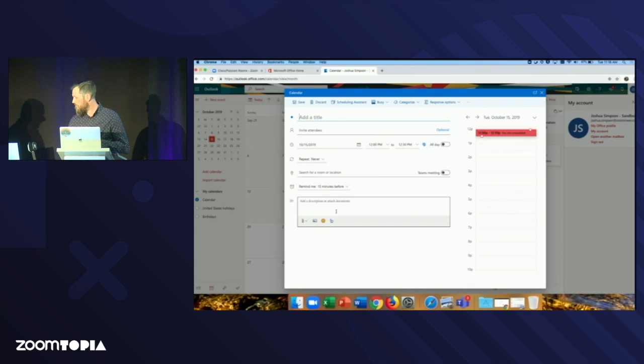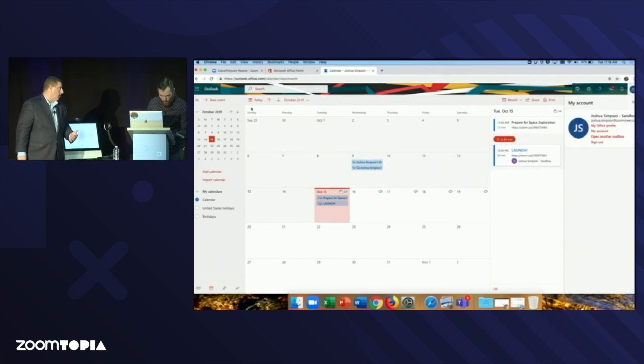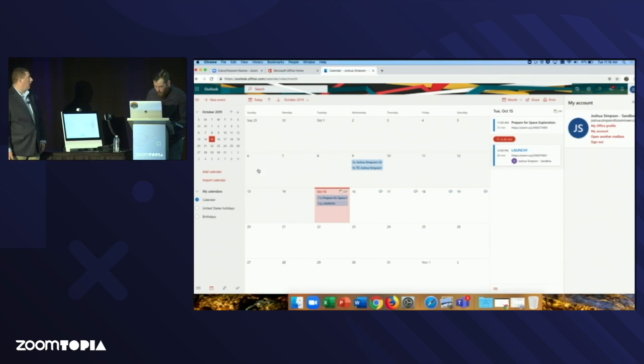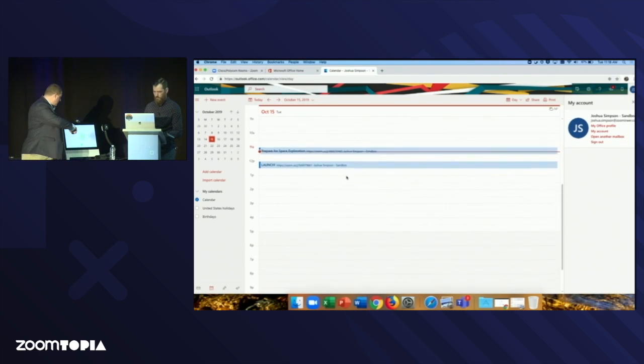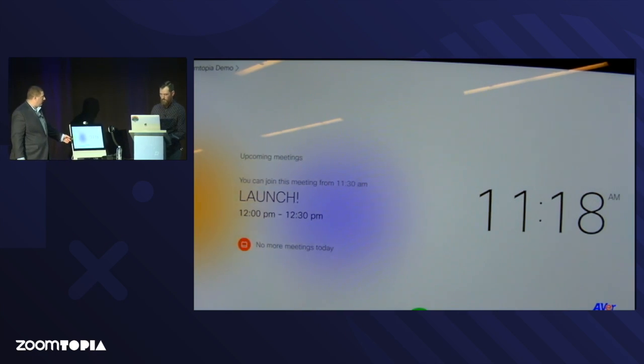Before you book, can you go back and just zoom in on the day instead of the full month view? Absolutely. So we can see there's a couple meetings on the calendar that Josh has booked already. Where's my view? There you go, day. Perfect. So we got a couple meetings on there. I'm going to switch over to this camera. As we can see, we got a couple meetings here. We've got 12 o'clock, 12:30.